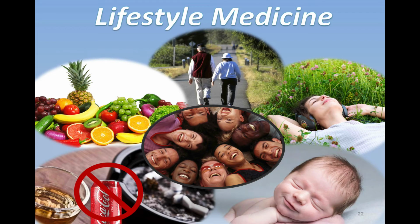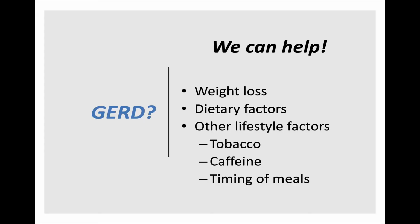I would encourage you to look at our entire website to see the modalities of lifestyle medicine, which include a diet focused on plants, physical activity, stress management, control of unhealthy substances, healthy sleep, and meaningful relationships. Well, what can we do specifically for GERD with lifestyle medicine? Well, we can help with weight loss. We can help control those dietary factors that lead to GERD symptoms. And we can also help with those lifestyle factors such as tobacco, caffeine, and timing of the meals.